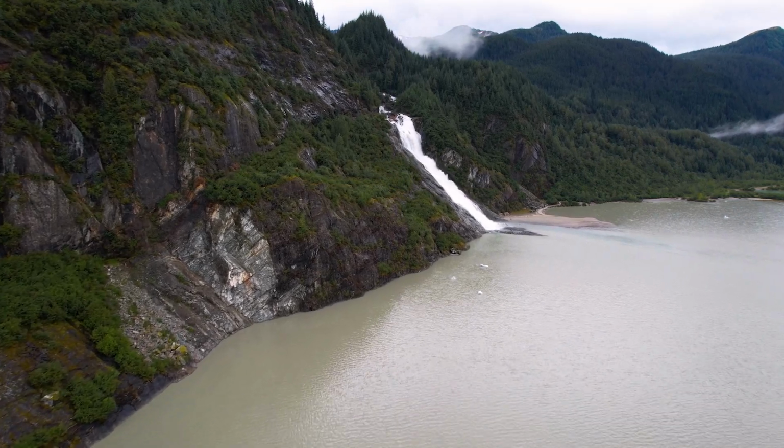We have spent way too long at this waterfall creating videos, but that's okay, because we're video creators! Whoa! Nugget Falls is a cool hike. You can't really see the glacier from here.